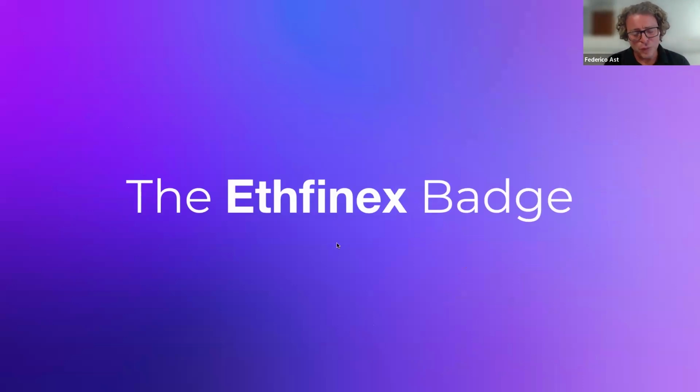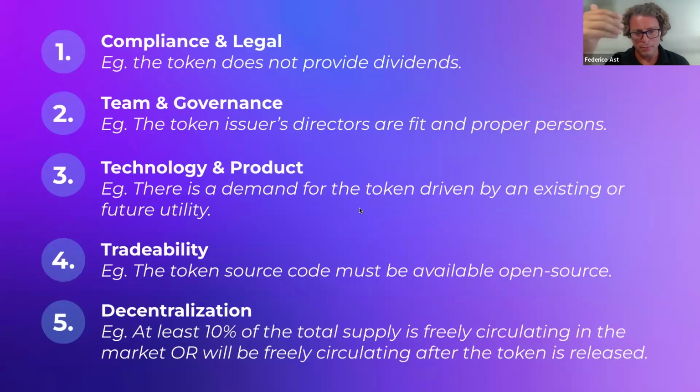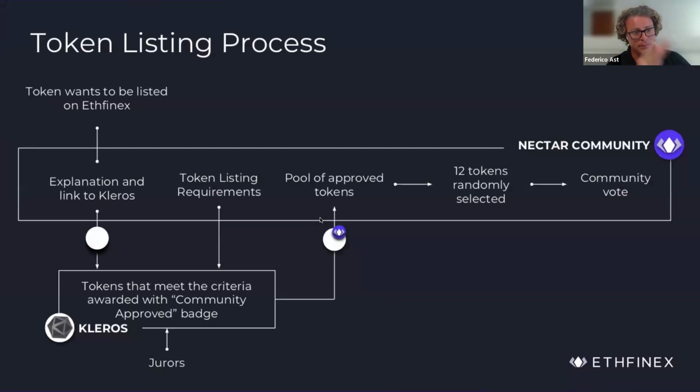But then we worked with an exchange called Edfinex that wanted us to make a bit of a more complex logic for decision making. So we built a badge that had a number of conditions about how the team behind the project was, how the technology worked, and a number of other conditions that were required to consider that the token was safe enough to be listed in this Edfinex exchange.